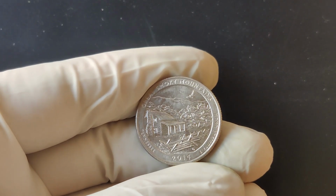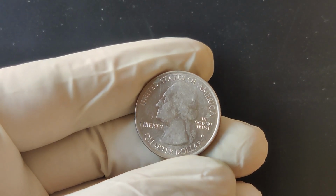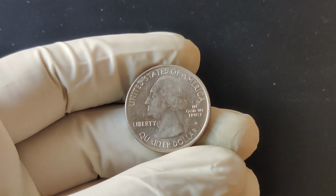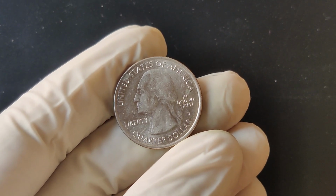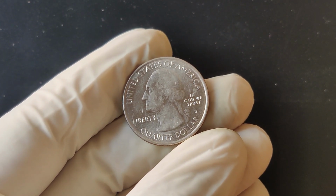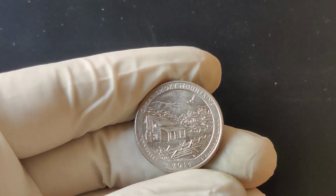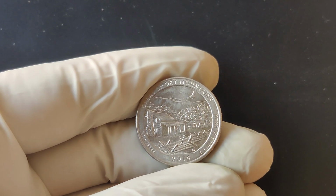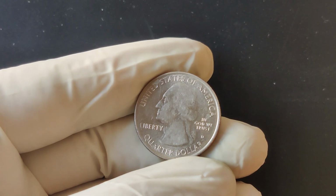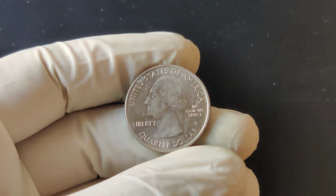First, let's start with a bit of background. The 2014 P Mint Mark quarter is part of the America the Beautiful Quarters program, which began in 2010 and is set to continue through 2021. Each year, 5 new designs are minted, each one celebrating a national park or site from a different state or U.S. territory. These quarters were struck at various mints, and the Philadelphia Mint, P, is one of the most common sources. However, it's important to note that while these coins were mass-produced, a small number of them have turned out to be extremely valuable due to errors and other factors, and that's what we'll focus on today.